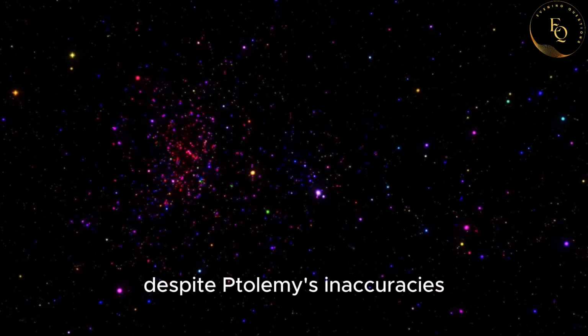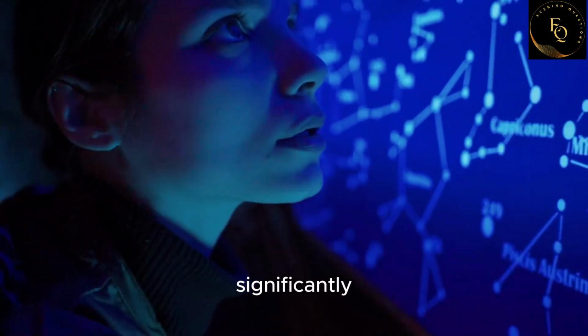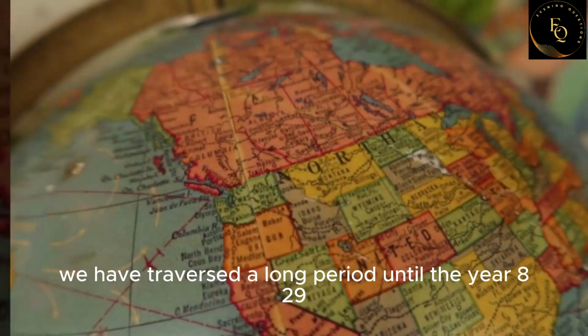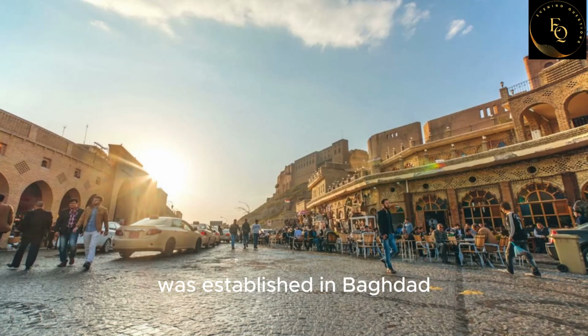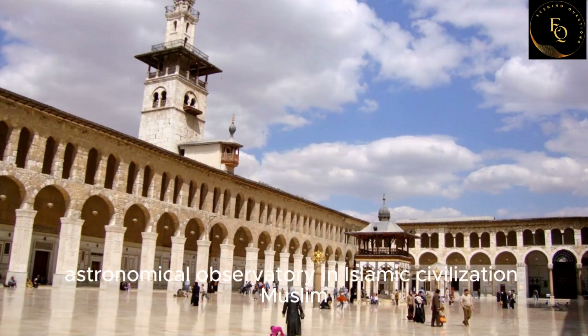Despite Ptolemy's inaccuracies, his model served as a useful foundation. Significantly, his maps remained a reference for astronomers for hundreds of years. We have traversed a long period, until the year 829 AD, when the Shamasia Observatory was established in Baghdad during the Umayyad Caliphate era. It is considered the first astronomical observatory in Islamic civilization.